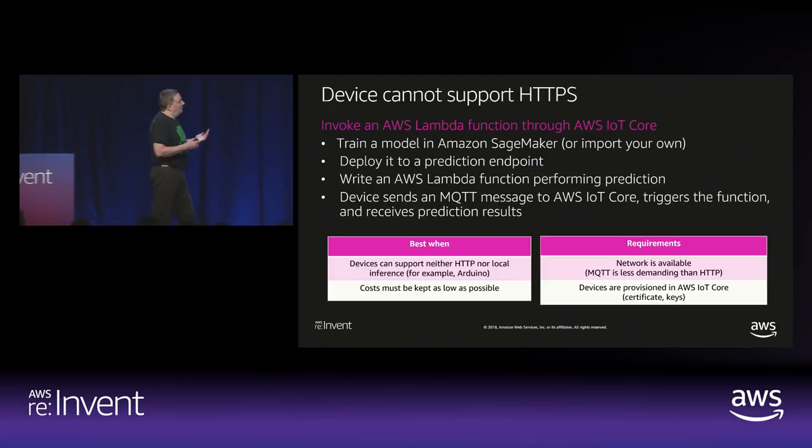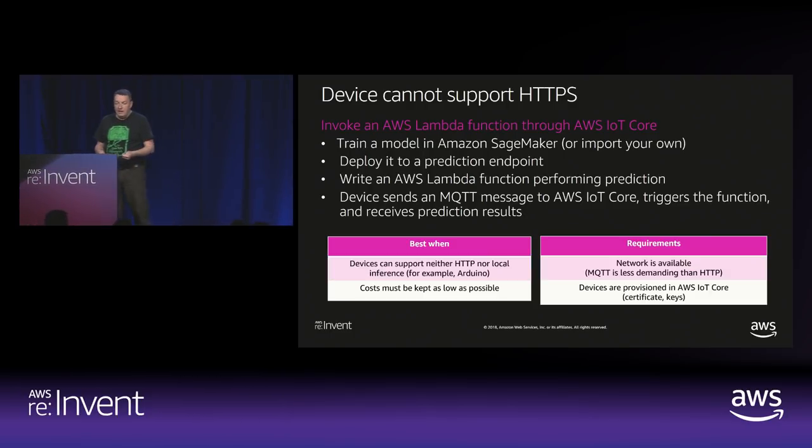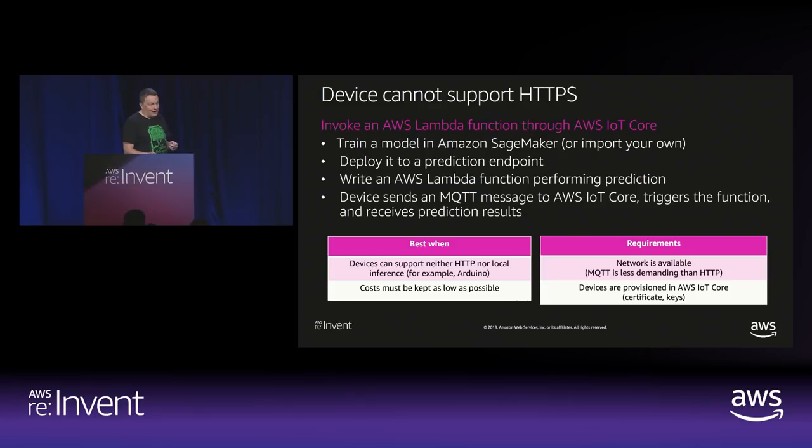The requirements are, of course, network connectivity, even though MQTT is less demanding than HTTP from all points of view, you know, bandwidth and processing power and so on. So you could really run MQTT on very, very tiny things. And obviously, they need to be provisioned in IoT Core. So you still need to be able to deploy a certificate or a key pair on that device. And that could be done on demand, or it could be done at manufacturing time. There are different ways to do this. But even something really, really tiny could still get access to a machine learning model through IoT and MQTT and Lambda. So there's hope for those little guys as well.